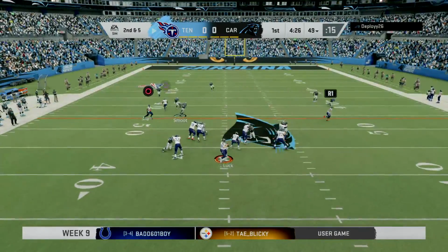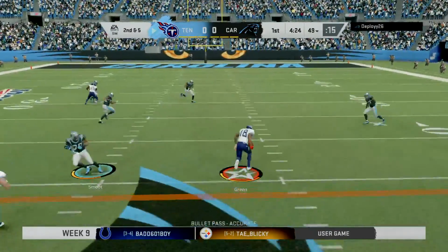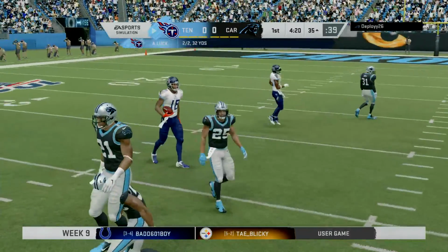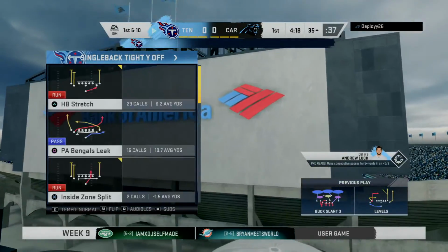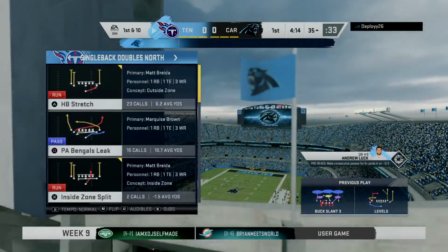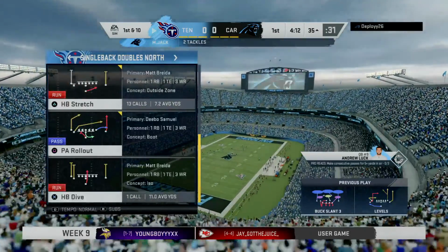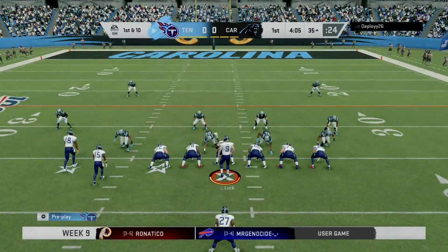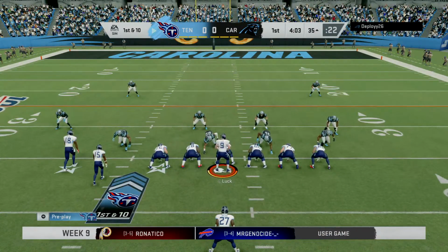From just shy of midfield, Luck. This one grabbed by A.J. Green. And he's got this down to the 35. And they're going to have another first down as the tackle's made at the Panthers' 35. First down, Tennessee. I think it all came together there. In-breaking route, drove it with excellent pace. Money throw right there to move the sticks.